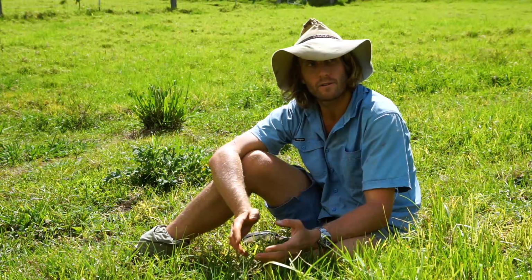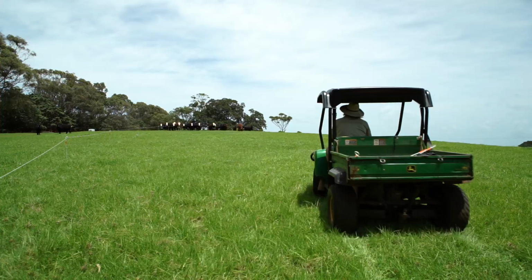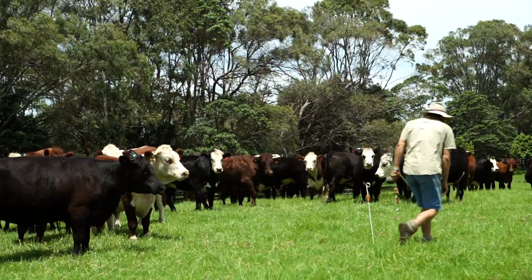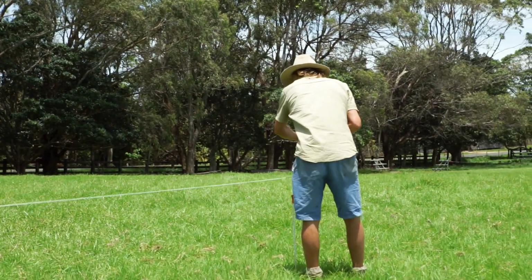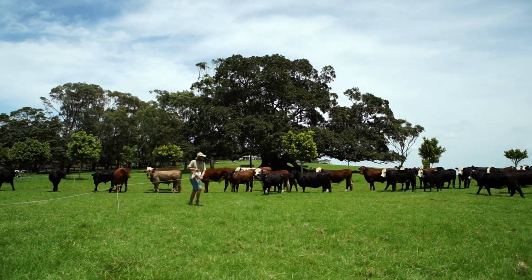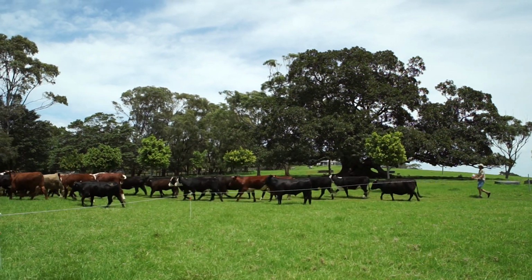I guess the sort of beef we do and I supply to other restaurants and people is grass-fed, grass-finished, regeneratively farmed beef. So there's no grains involved. It's all on organic pastures, no chemicals involved, and we're using methods that follow nature. We're not just sticking them in a paddock and set stocking, which can be really bad for the soil, the land. We're moving them around, and it's just a simple thing of using nature as our guide.